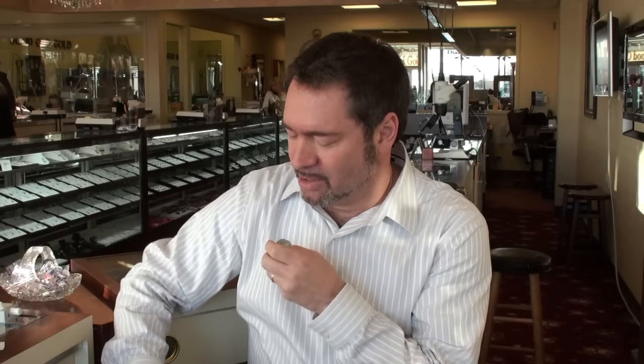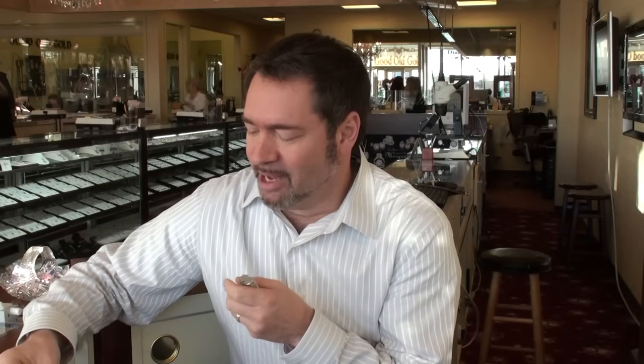Today we're going to be having some fun with fancy colored diamonds, and particularly fancy yellows. So we're going to give you a little background. We have a client right now who's looking at fancy yellow diamonds with us, and we're going to be looking today at 3 different varieties of fancy yellows. But before we do, I just want to give you a little bit of background because we get questions about fancy colored diamonds from time to time.